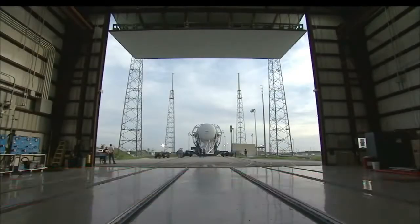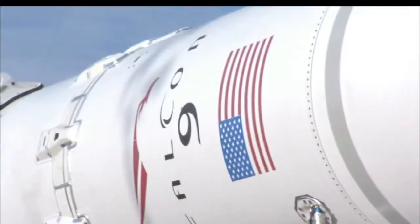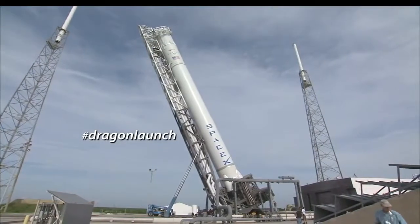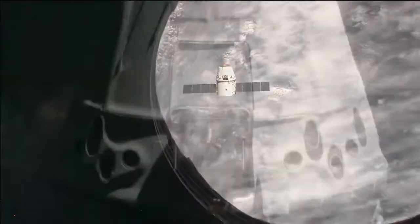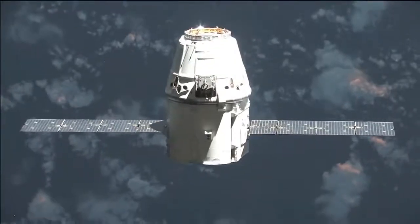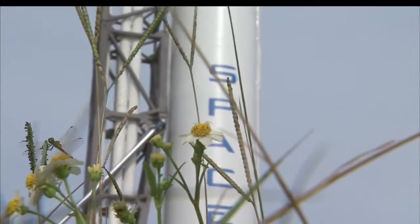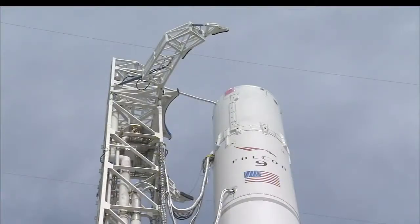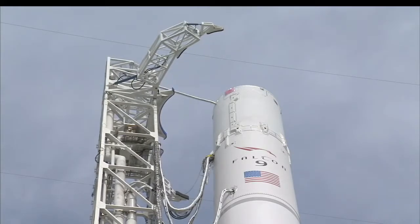October 7th is the launch date for SpaceX's Dragon spacecraft on the first commercial resupply mission to the International Space Station. This will be the first of 12 contracted flights by SpaceX to resupply the space station under the Commercial Resupply Services contract and will restore an American capability to transport cargo to and from the orbiting laboratory. Dragon will be sent aloft from Cape Canaveral Air Force Station in Florida by SpaceX's Falcon 9 rocket. A backup launch opportunity is available on October 8th.